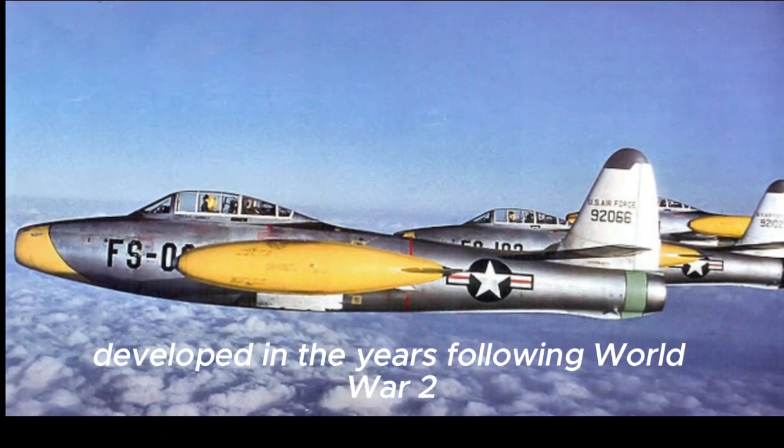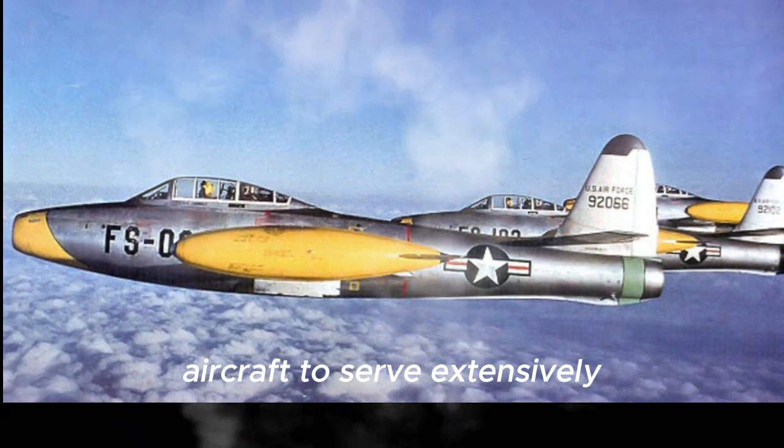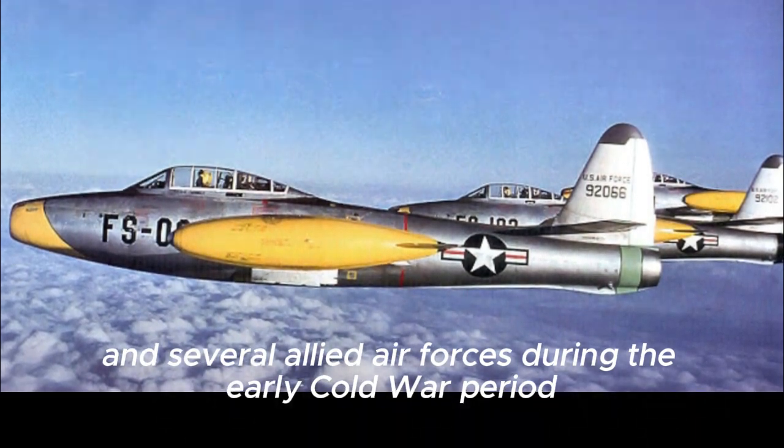The Republic F-84 Thunderjet and its later swept-wing variant, the F-84F Thunderstreak, were American jet fighter bombers developed in the years following World War II. They were among the first generation of jet aircraft to serve extensively with the United States Air Force and several Allied air forces during the early Cold War period.